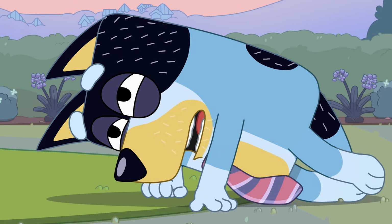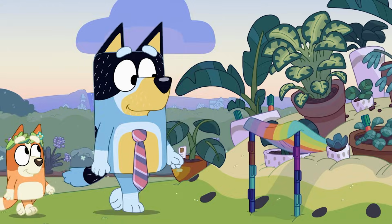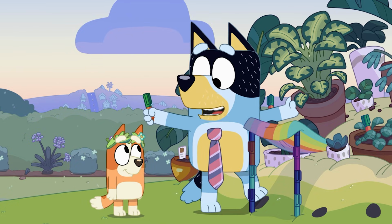In the episode Rug Island, Bluey and Bingo pretend they're living on a desert island in the backyard, and they discover Bandit washed up on their beach. Bandit needs to embrace his inner child if he wants to make Bluey and Bingo's Rug Island his home.